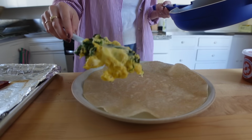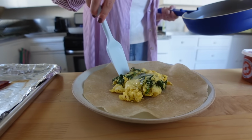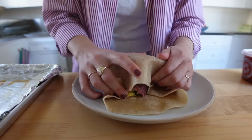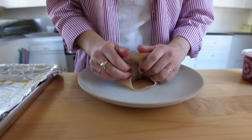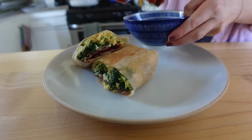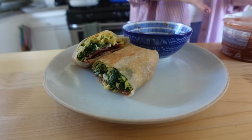Inside the burrito, I did 2 scrambled eggs with spinach, a half a slice of white cheddar, and turkey bacon that I cooked in the oven until it got crispy. Breakfast burritos are a little bit easier to wrap than Caesar wraps just because of the volume inside, but look at that. It's absolutely gorgeous. It's still super hot, but I have a little side of Lucky Habanero salsa, which is my favorite.